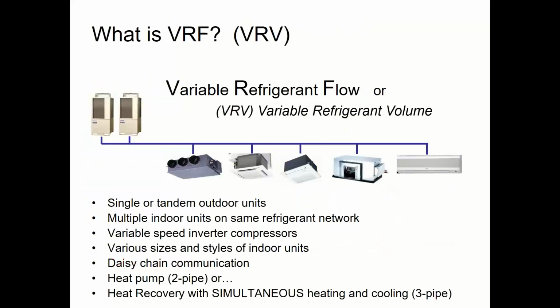What is going to be different is that I'm going to have the refrigerant varying, and I'm going to have lots of zones. So in this example that I'm showing you here, the first thing you notice is I have 2 outdoor units. That's not always the case. You may have 1, you may have 2, you may have 3. In this case, I have 2 of them, and they're manifolded together to operate like 1.